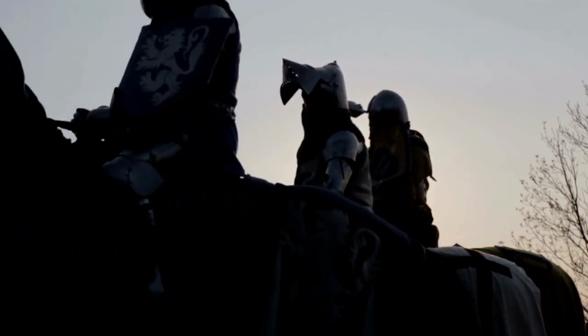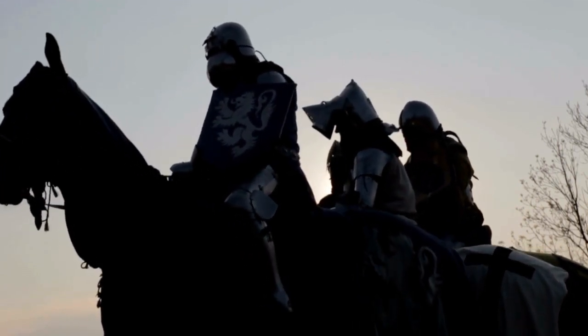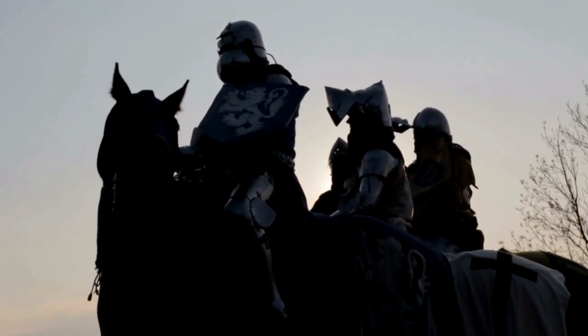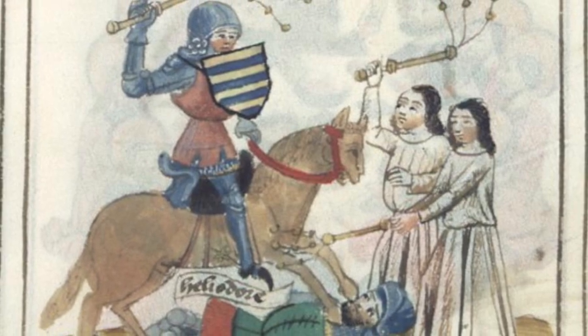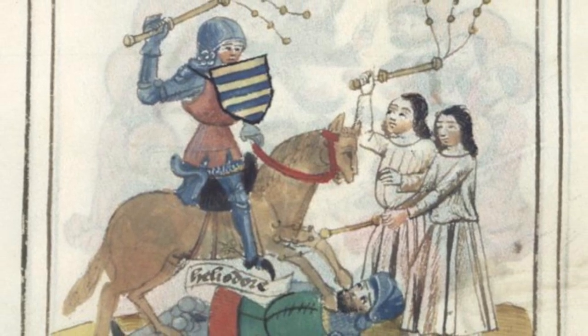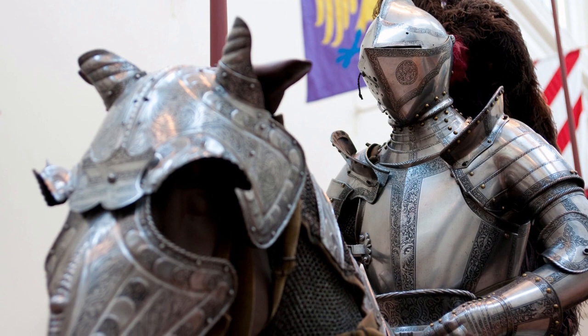The flail was also used by cavalry during medieval battles. Mounted knights would use flails to strike at enemy soldiers from horseback, adding momentum and speed to the already deadly weapon. The flail in particular was effective against infantry, as the mounted knights could use the weapon to reach over the shields of the foot soldiers and strike them with great force.